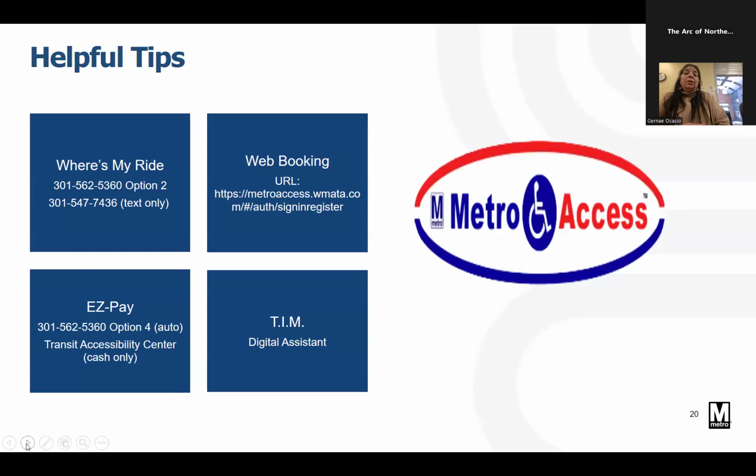Next. So these are helpful tips for MetroAccess. It says, "Where's my ride?" These are the numbers that you will call to find out where your ride is, okay? Which is 301-562-5360. Then you hit option 2, or you can use text. And you can also do web booking.